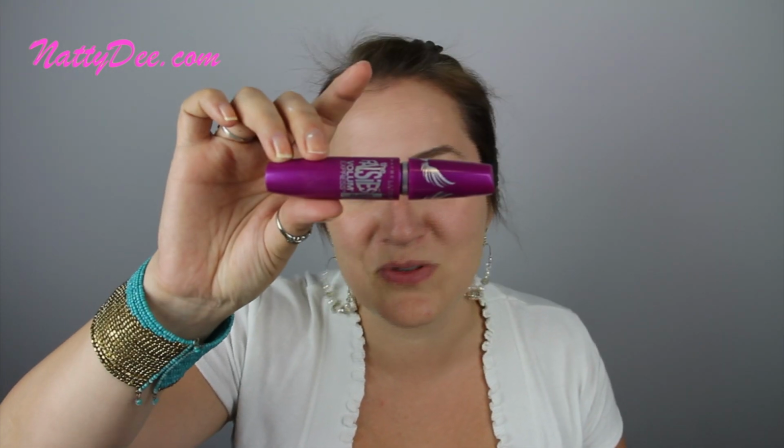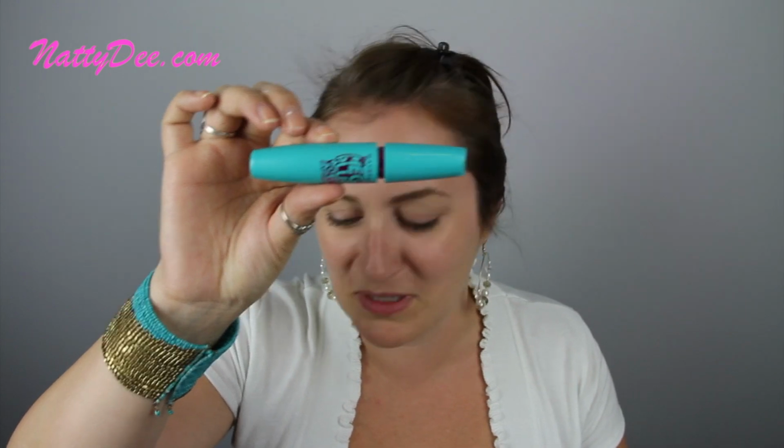The Falsies Volume Express Flared by Maybelline. This one is in... I can't see, Blackest black. They write it so small. Or the Mega Plush Volume Express by Maybelline. That one too, I think it's in Blackest black. Midnight black. I can't read it. It's really, really small. Thankfully on the packaging it's much bigger.